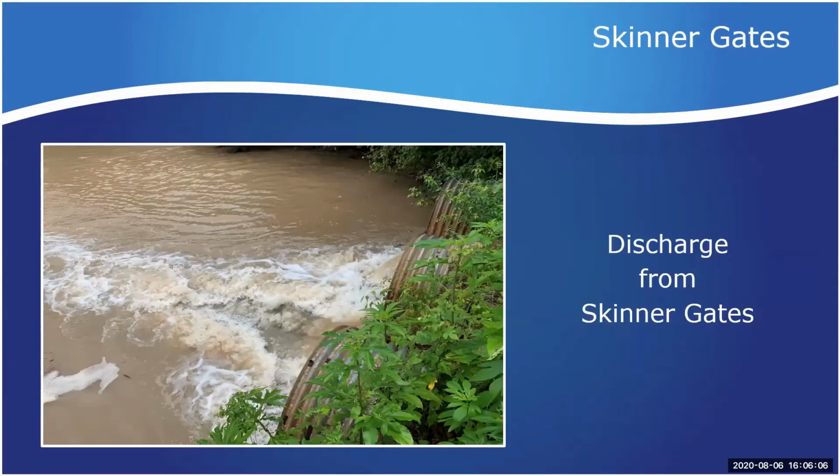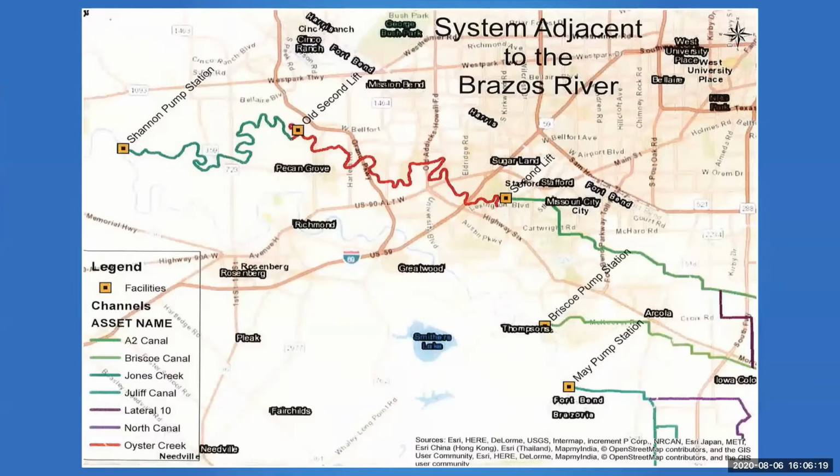So this is the actual discharge from the Skinner gates. And by the way, how we operate this is also a source of significant neighborhood confusion. And once we get through this tour, I'll come back to it. The next slide. Okay, so we're now at a part where the old second lift, or the green area, transitions into the red area. And so once we have gotten here, we're now into Oyster Creek. So next slide.